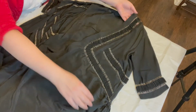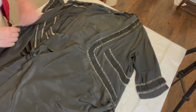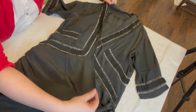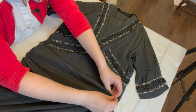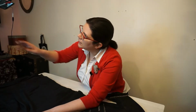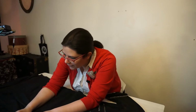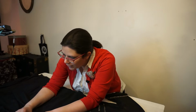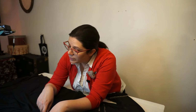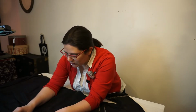Alright, so that goes like that. And then we bring this side over. And there's a button on this side. We have all these gathers on both sides, and they're pretty sloppy. I mean, honestly, we can see here how the skirt is attached to the top, and also how the inner dress is attached to the outer dress.